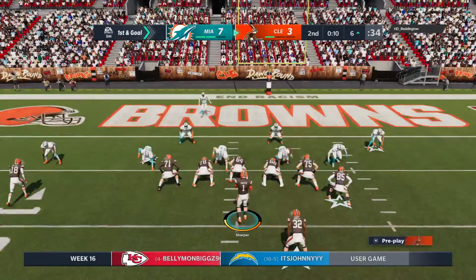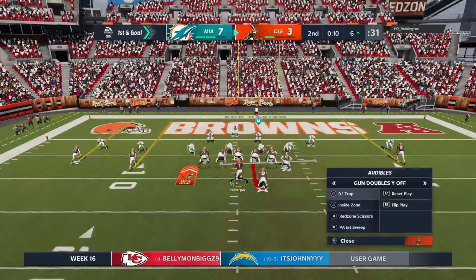So it's 1st and goal and a great opportunity to get that lead back before the break.